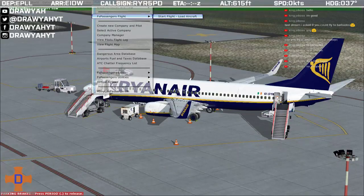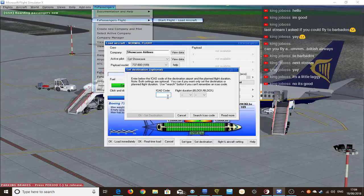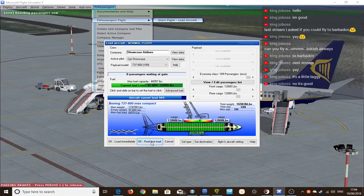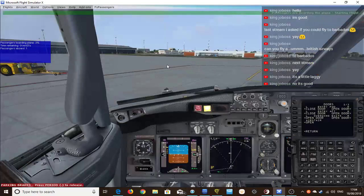There we go. Switch over to desktop so you can see what I'm now doing. Fuel set, passengers now load. Front and rear cargo. Ooh, okay, bit of a heavy plane today. In that case, let's take out some of the cargo. Destination is Echo India Delta Whiskey. Flight time is 2:36. Destination set. Real time load of 2 minutes. That is fine. V speeds will do from the flight management computer. Perfect. So they're now boarding.